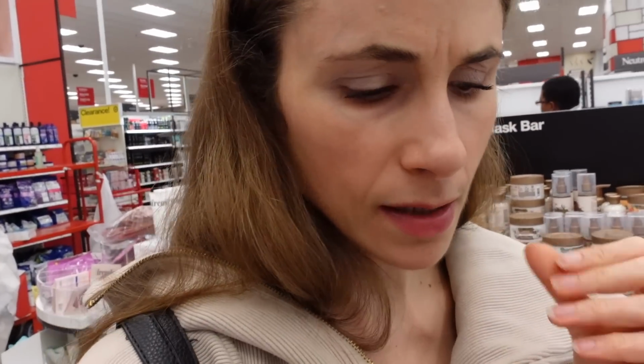If you're looking for a good sulfur product, I highly recommend the De La Cruz sulfur mask. You can use it as a spot treatment. It's like a moisturizing ointment consistency. It's like $5 for this jar, and it lasts forever.